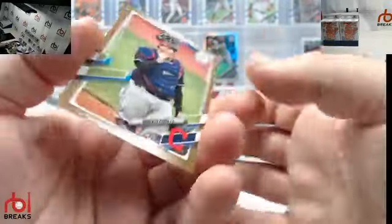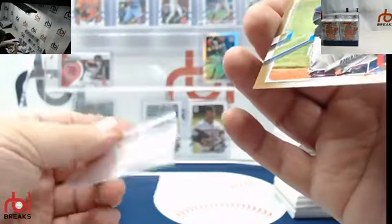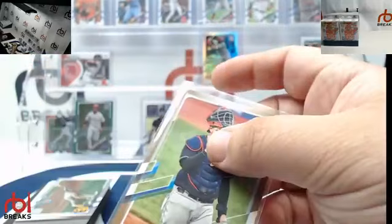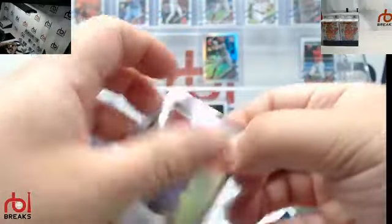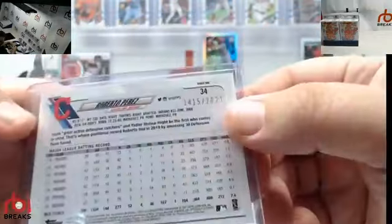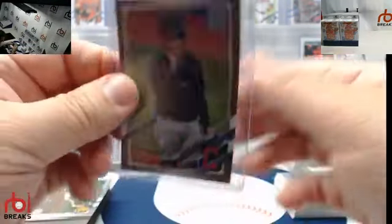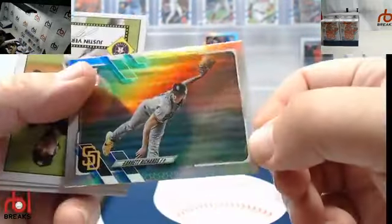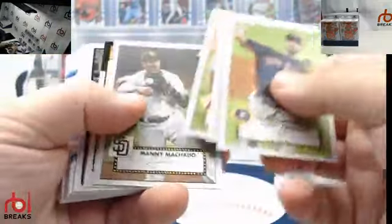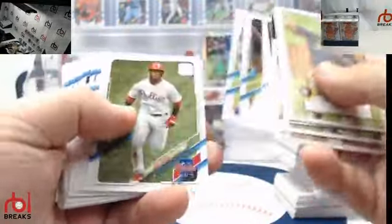Gold for the Indians, Perez, numbered out of 2021. For the Indians, Perez, numbered out of, well, it's 1514 out of 2021. Rainbow foil for the Padres, Gary Sanchez, 52 Topps, 86 deGrom, 70 Years of Topps, Aaron Judge for the Yankees.